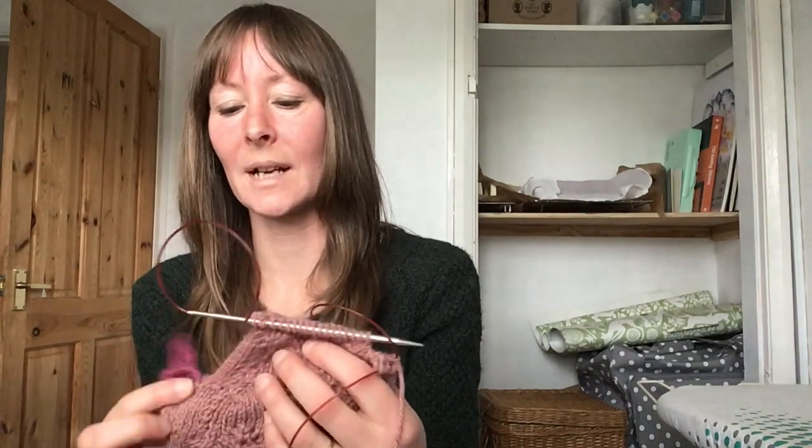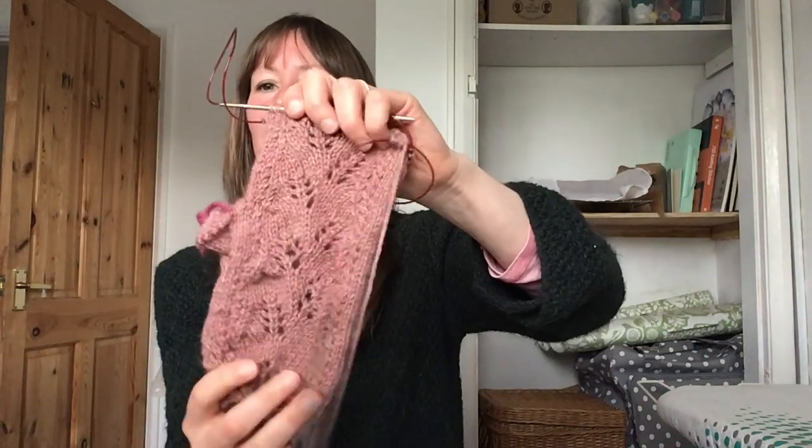Because I think the size, I think they're slightly too big. And there's a bit of an issue with the thumb, but I'll go into that in a minute. So here is the start of the project.